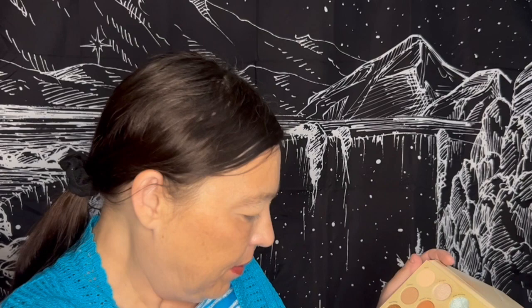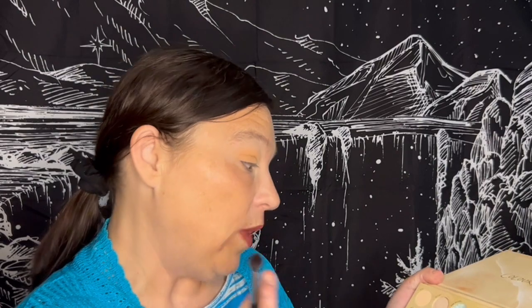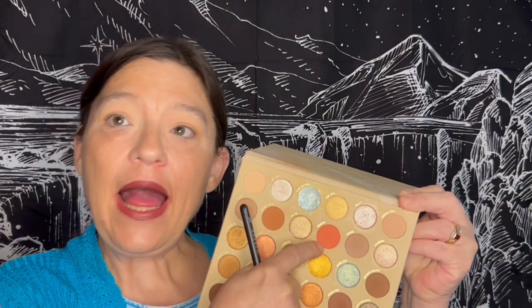This is probably one of the oldest ColourPop palettes that I have. You know what? I will go into this palette because these are some of the same shades as the peach palette. So, let's go in with this shade right here, which is called Remote. I hope I'm able to have these where you guys can see them.